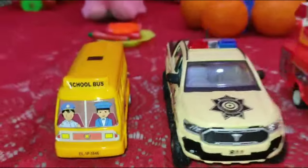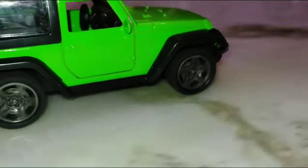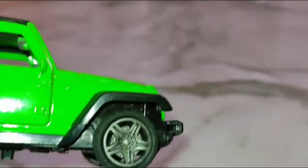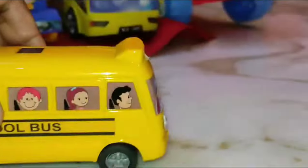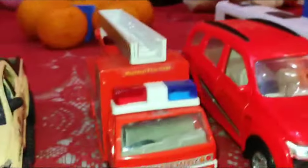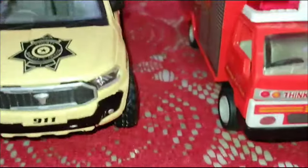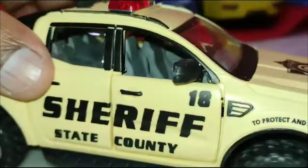Now, number 2. This is a chip car. Wow, very good. Show me. Okay. And number 3. This is a school bus. Okay. And this is a police van. Okay, police van. This is number 4.